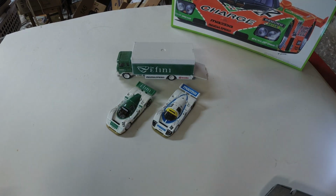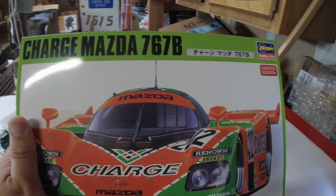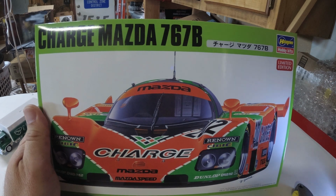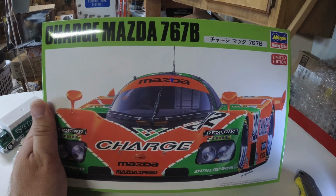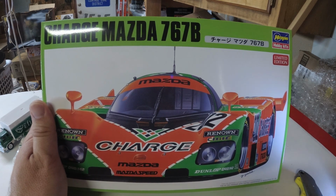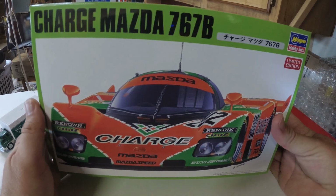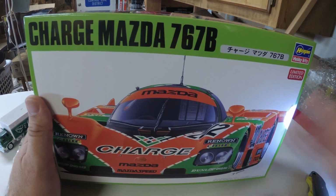Now, we do model kits around here a lot, obviously, and we recently picked up this Mazda 767B model kit. Hasegawa does make the 787B model kit. However, that thing is at least $100, and that's just the kit. If you want the correct decals and all the detailing sets to really make the model pop, you're going to be into it $200 to $250, which, if you're super into models, is a nice one to do. However, the 767B, the predecessor to the 787, was still 4-rotor.